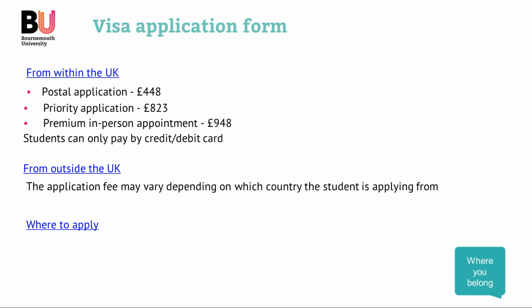So making their visa application, if they're applying from within the UK, and again, all of the sections in blue are links, you can click on them and it will take you to the correct page on the Home Office website. If they're applying from within the UK, they have the option of making a postal application, which is what most students do, where they submit their application online, then post their documents.